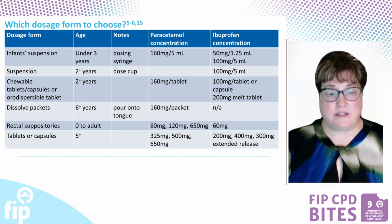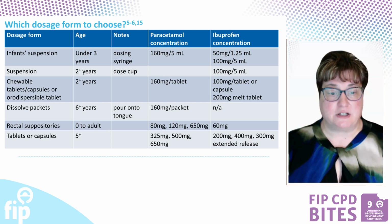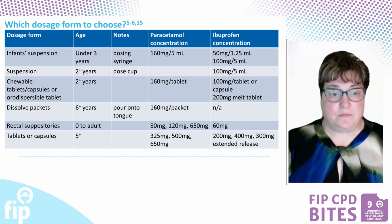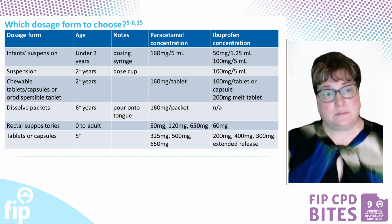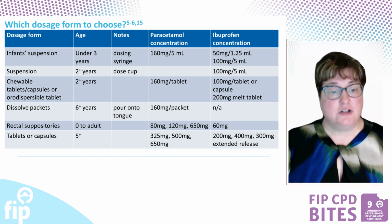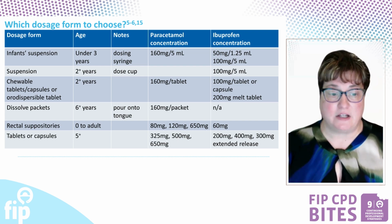Acetaminophen is available as a suspension, a chewable tablet, dissolvable packets, rectal suppositories, tablets, and capsules. Ibuprofen comes as a suspension, chewable tablets, and tablets. Also for ibuprofen, the active ingredient strength is listed here in the chart, okay? Now, when it comes to picking one for your patients, choose the form based on the child's age and their ability to take that medication.